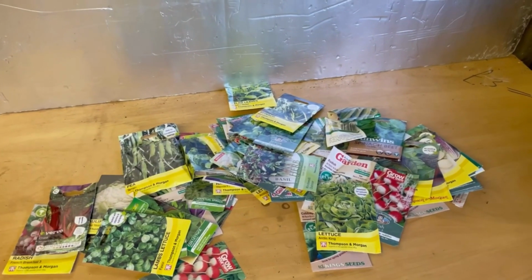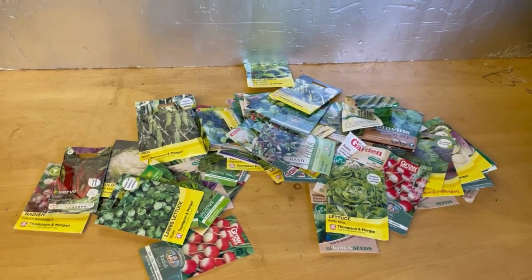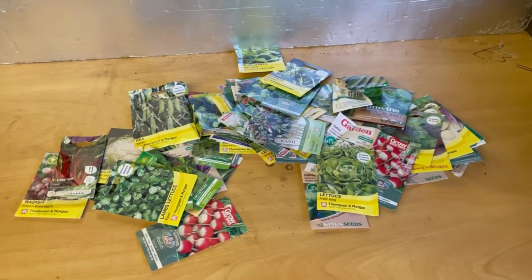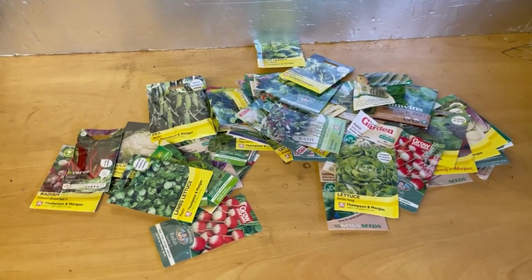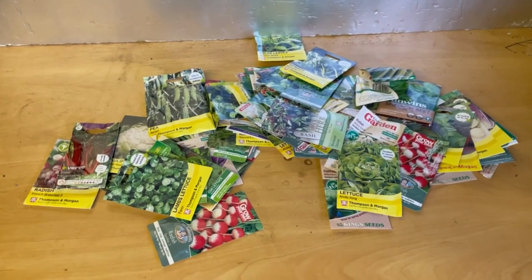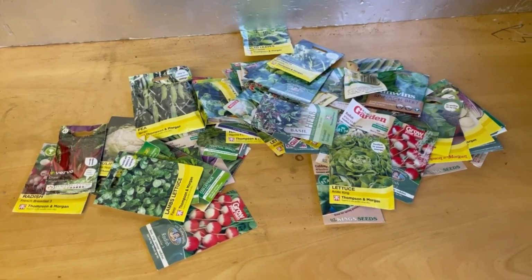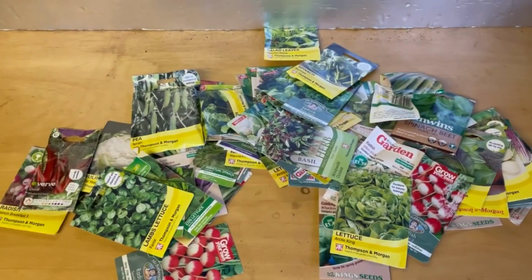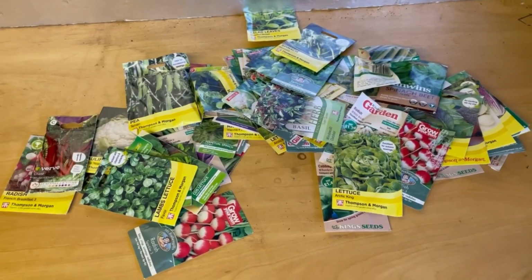Well, had a quite productive couple of hours round the plot, but I've managed to get back to the den, and what you can see here is what you can sow over the next few weeks. Yeah, all these seeds. But first of all, I've got to sort out what I'm going to sow in August and what I'm going to sow next month in September.